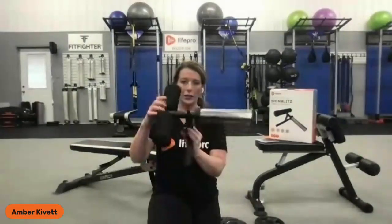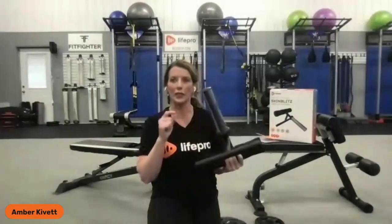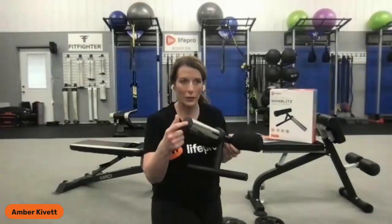So if we're looking all the way around, it doesn't really take up that much space. But the most important thing that you need to remember is you need a 2-inch diameter weight to go on the end of it, okay?